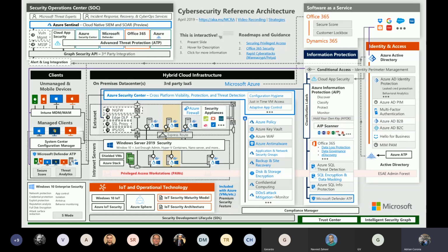Okay, fantastic. So first, I want to start by talking a little bit about our cybersecurity reference architecture. This is a fantastic piece of eye chart that one of my colleagues, Mark Simos, put together, and you can go to it and download it. It's customer ready, and the whole idea of this cybersecurity reference architecture is to give you a glance into the investments that Microsoft is making to be a secure company and to be able to secure our customers as well. So we have a number of investments in different tools and solutions across the board.